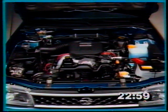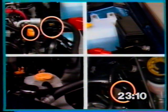All the items an owner can check are within easy reach and marked in yellow with symbols on caps or handles. Oil dipstick, oil filler cap, fuse box, automatic transmission dipstick and filler cap, coolant filler, brake fluid reservoir, and windshield washer bottle. Be sure to stay clear of moving engine parts, including the thermostatically operated fan.